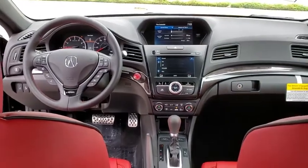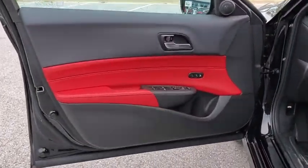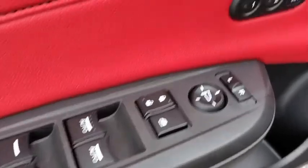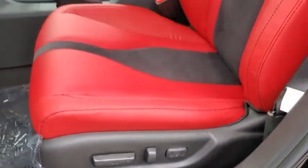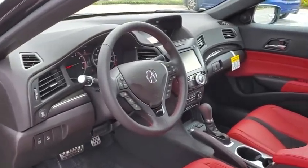Traction control, power passenger seat, leather wrapped steering wheel, dual airbags, power steering, four wheel disc brakes, electronic stability control, CD player, fog lights, heated front seats, compass, trip computer, power windows, rear window defroster, security system, remote keyless entry, panic alarm, power moonroof, tachometer.